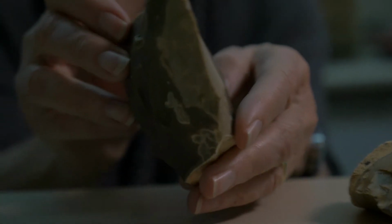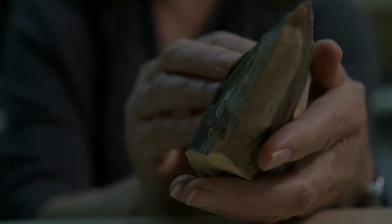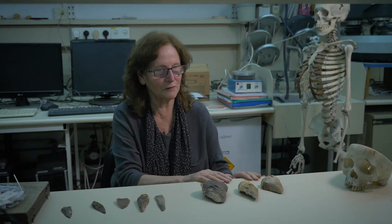These are the tools that characterize the end of the lower Paleolithic in the region, mainly bifaces, and we call them handaxes, very thick scrapers. And these are the humans that were in the Levant before modern humans arrived in Misliya.